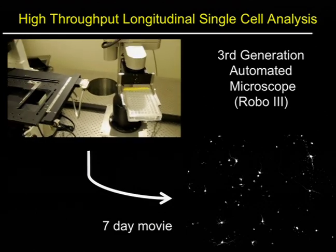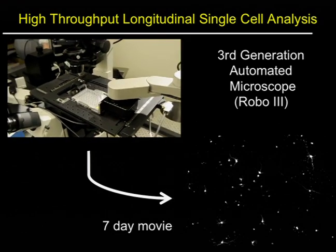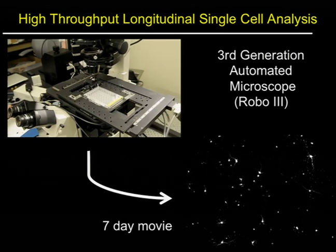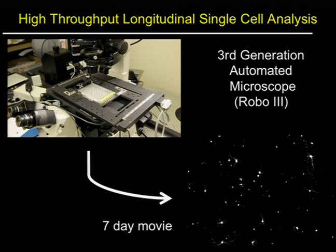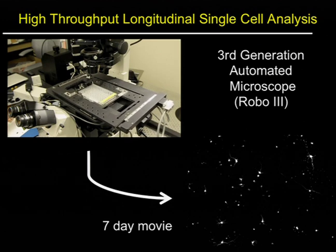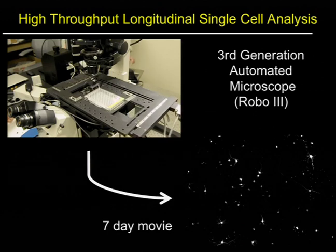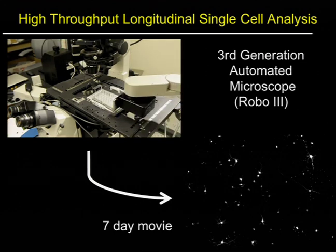The microscope has been fully automated, so we have designed it so that it can, under computer program control, move a plate into a position to capture a picture of a fiduciary mark on the plate. And then using programs to be able to register the position of that plate so that it remembers it for future reference. It then can move the parts it needs to acquire images. The robot can come back and pick the plate up and put it back in the incubator.